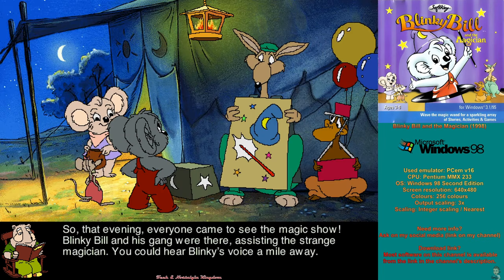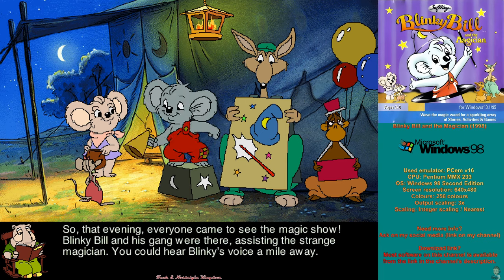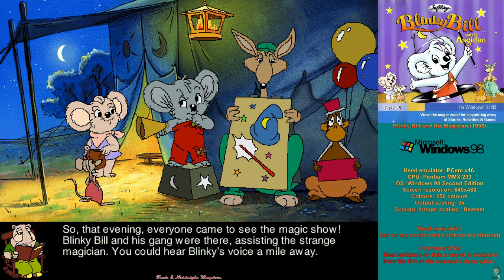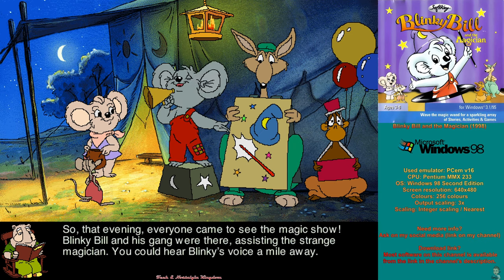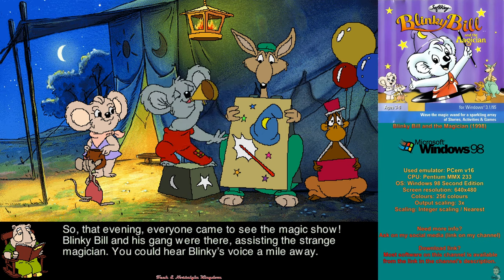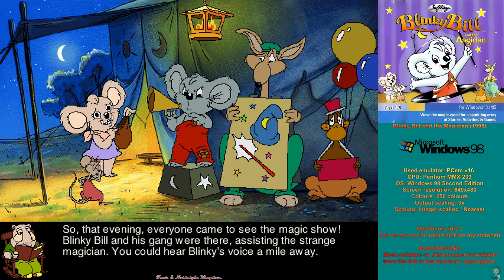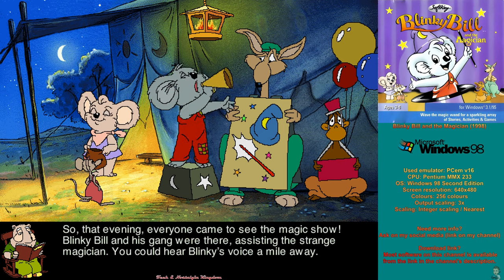After that, Blinky decided that it would be a smart move if he and the gang hid in the bush until nighttime. It should be safe then to come out and take part in the magic show. So that evening, everyone came to see the magic show. Blinky Bill and his gang were there assisting the strange magician. You could hear Blinky's voice a mile away. "Famous super duper alley oop great Zapparoni magic show. Get your tickets now or you'll be sorry. Roll up! Roll up!"